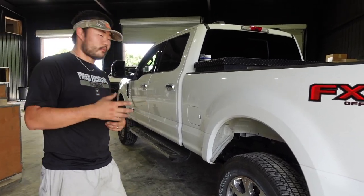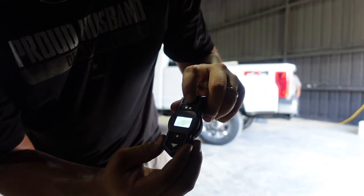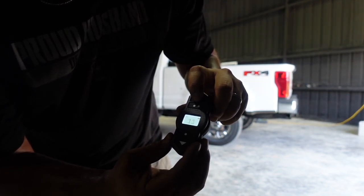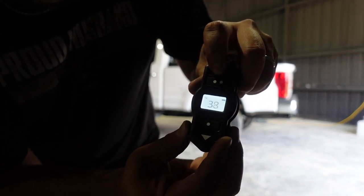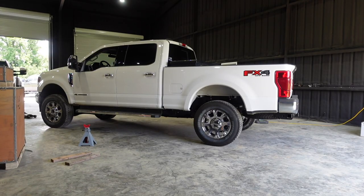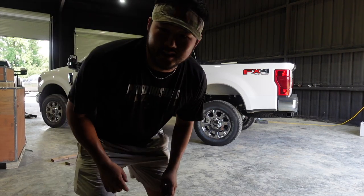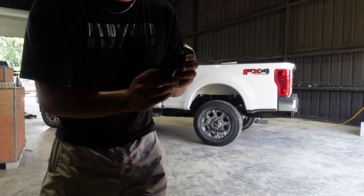We'll do a little bit of a walk around once we get out of the shop, but once we line it. Okay, all right. We're gonna air it up. Let's say about 50 PSI, 50 pounds. All right, and there you have it. That's 50 pounds. And now we're gonna show you putting it all the way back down to 5.